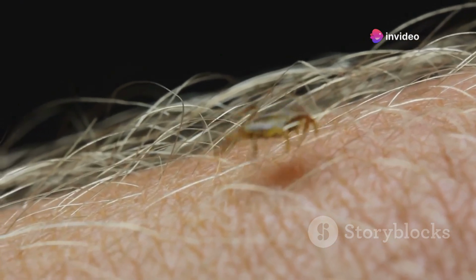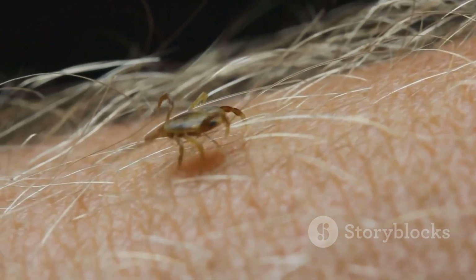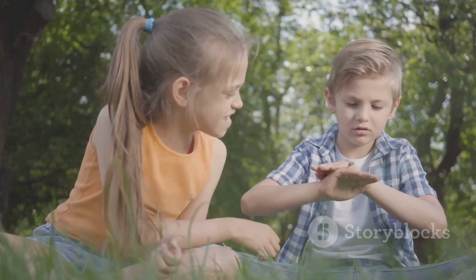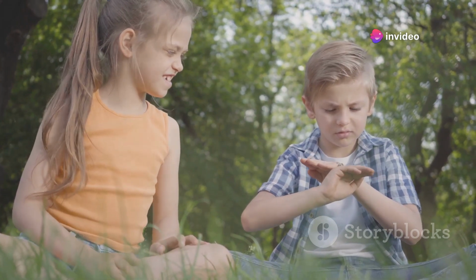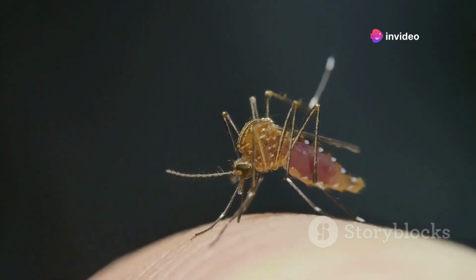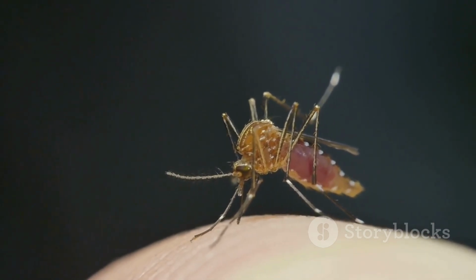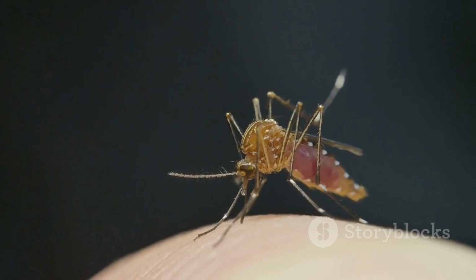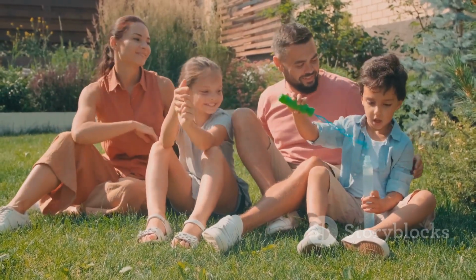Remember to wear protective clothing, use insect repellent, be mindful of your surroundings, and perform regular tick checks. Teach children about insect safety and take extra precautions to protect their delicate skin. By staying informed and prepared, you can significantly reduce your risk of insect bites and enjoy all that summer has to offer without those pesky bites putting a damper on your fun. So, go ahead, embrace the outdoors and make lasting summer memories bite-free.